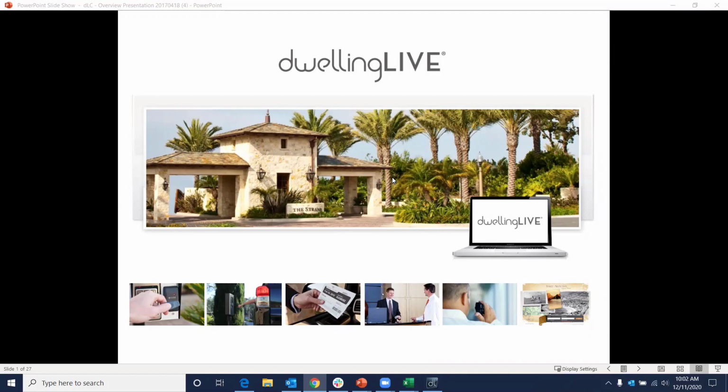It does also work well for non-gated communities that have any electronically controlled amenities as well, clubhouses, gyms, pool gates that require a key fob or prox card for entry. It will suit all those needs. I will go through each module and touch on the features and functionality. As you have questions, feel free to hop in with those as we go. It's generally easier that way.